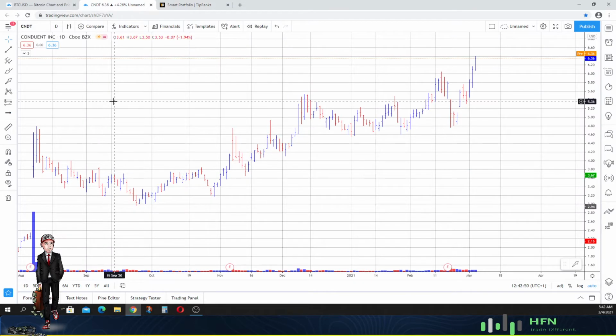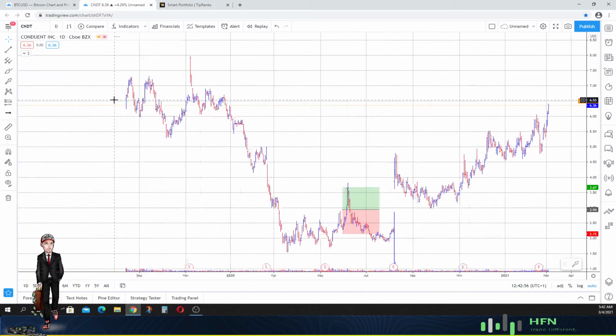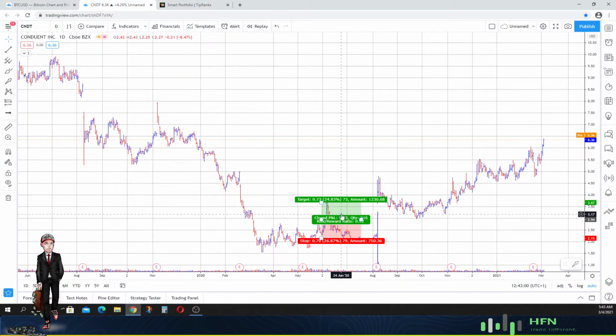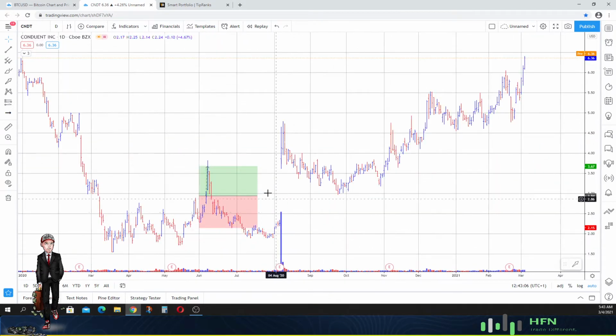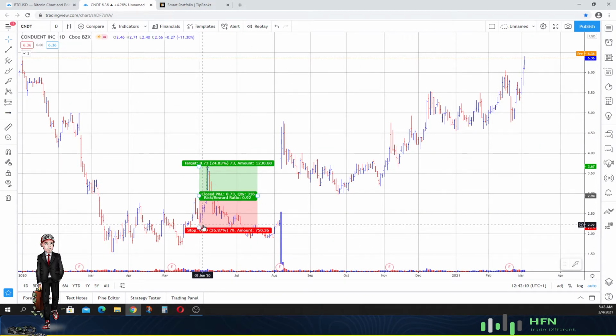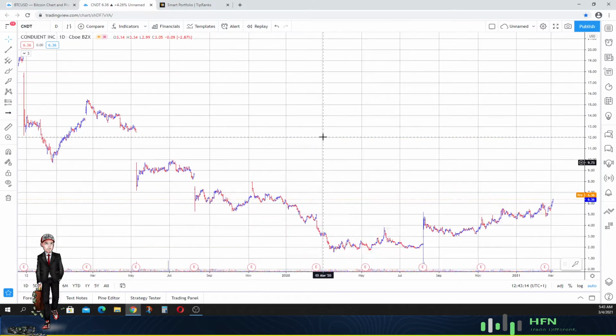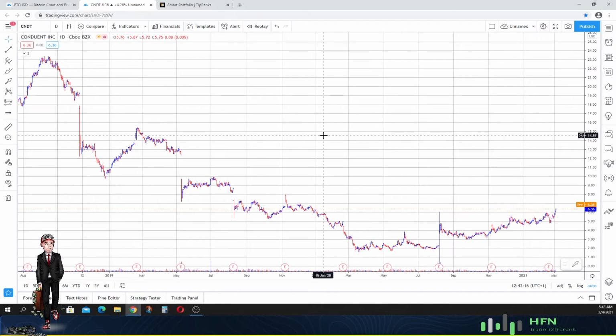The first one that we are going to look at is Conduent. The ticker symbol is CNDT. A lot of people are not going to tell you about these stocks. Now, we did a price prediction on our website all the way back in June of 2020, expecting the market to go higher in price. And you can tell that right before the market went lower, it did go higher. But that's old news. Let's take it off the chart and get in position for the next move.